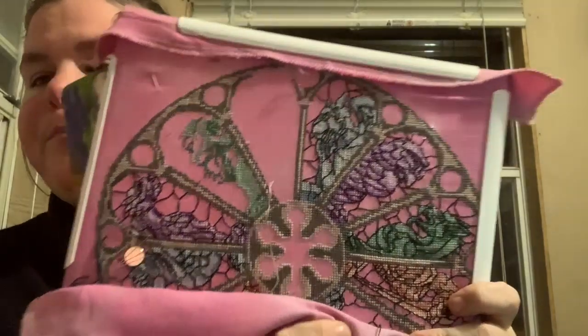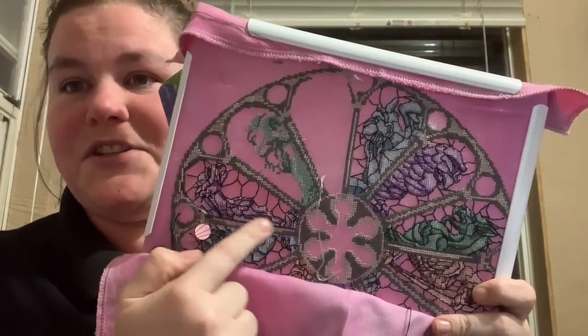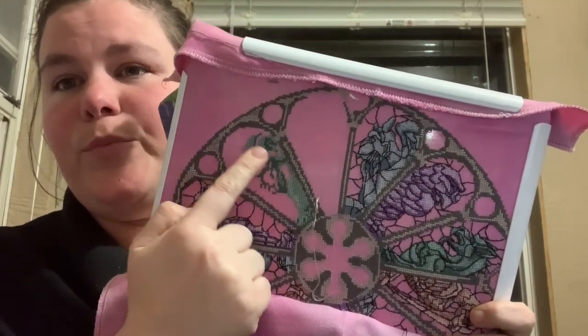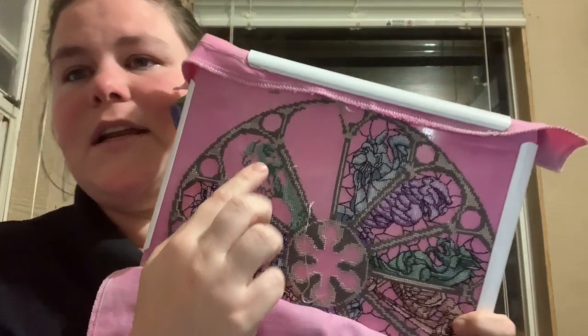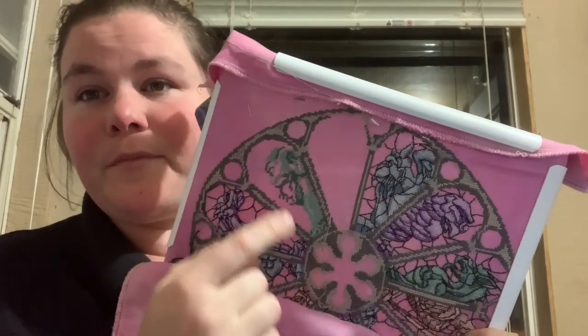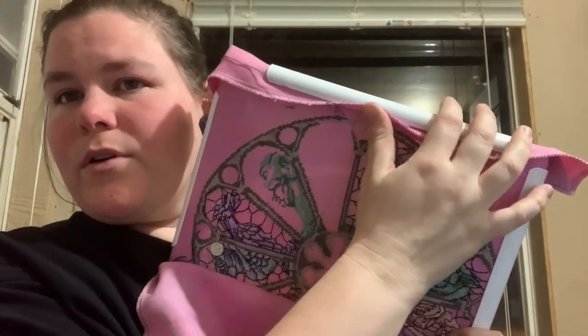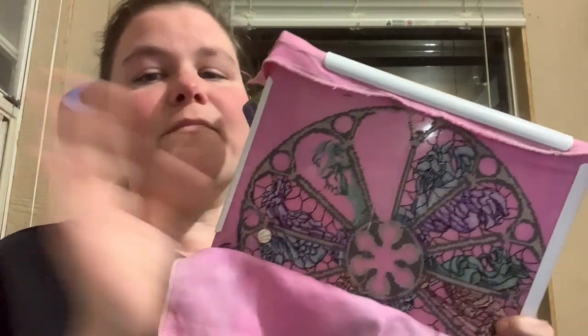So anyway, I got 600 stitches done on Guardians of Notre Dame. So finished all the back stitching on this one, and a good portion of this. I finished off the dark green. I just have a little bit of medium green and a lot of the light green back stitching. And then this one, I do have a little bit of border still going on around there. And it's all done. We're getting so close.